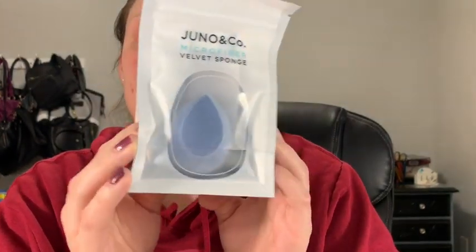Downright one of the ones I would recommend to anyone who doesn't want to waste a ton of time having a beauty blender that sucks up so much foundation. This is definitely it. This is $6 at the Juno&co site. This is a really good sponge.